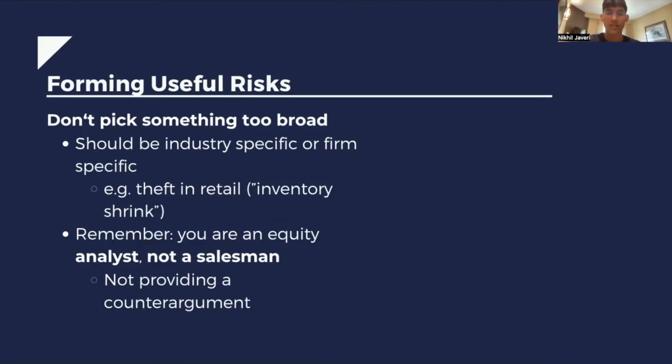Big thing here is just don't pick something too big picture. So for example, if you're going to do something like another pandemic or a global war between China and the US, that's going to be a risk to pretty much every industry out there. And so it's not specific to your industry, and you want it to be something that's either firm specific or industry specific.